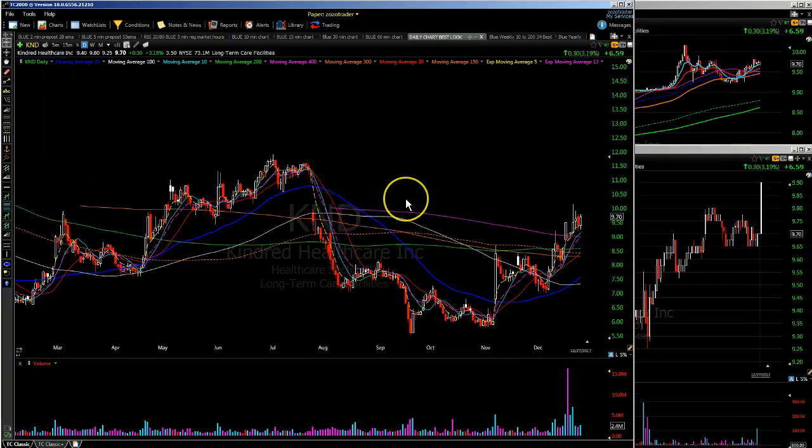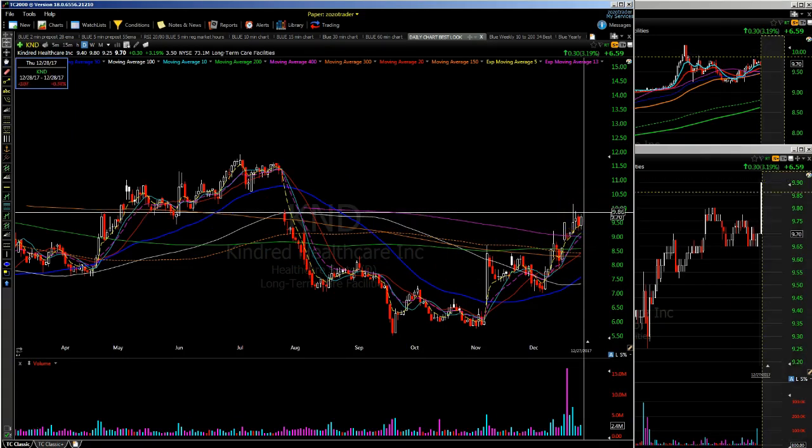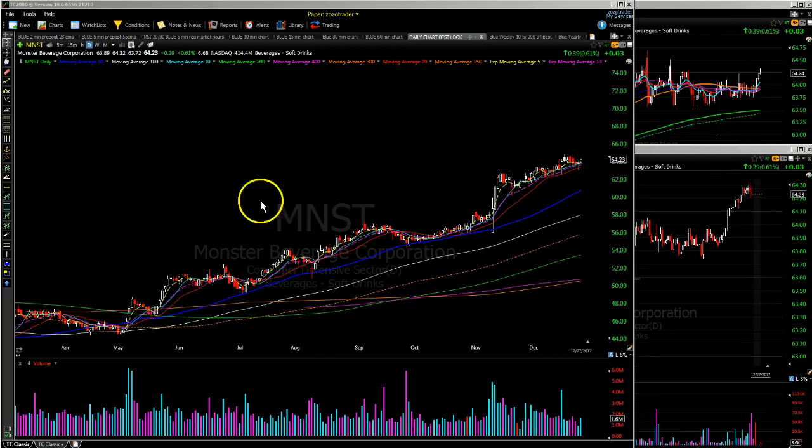KND, another possible swing trade in this name, needs to get over, it looks like, this 9.95, $10 area on KND. LTBR, nice pop today. We day traded this in the room today, and we got a nice pop in this name on LTBR. Big volume came in. So I'll have that one on watch for tomorrow.